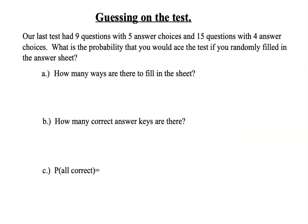We want to go to the next one. Guessing on the test. So our last test had 9 questions with 5 answer choices and 15 questions with 4 answer choices. What is the probability that you would ace the test if you randomly filled in the answer sheet?